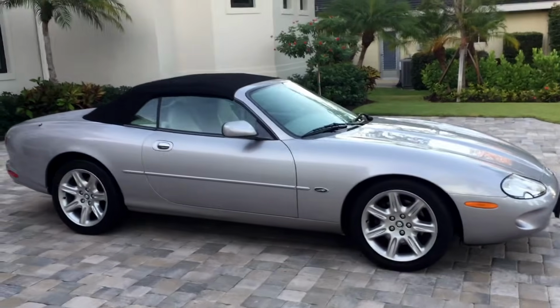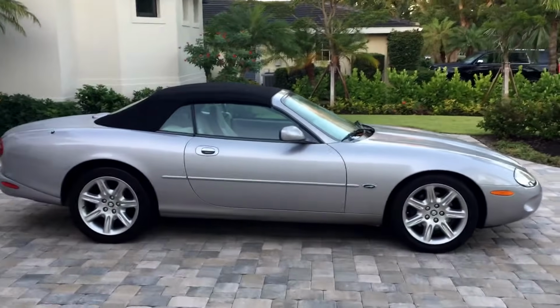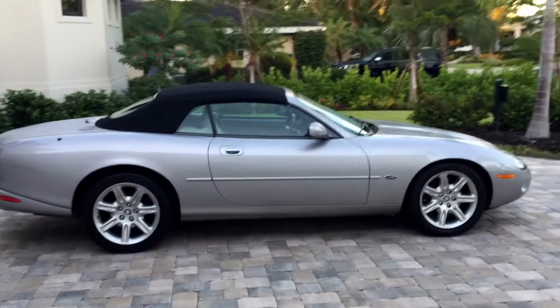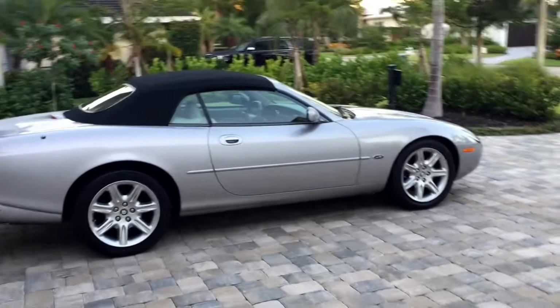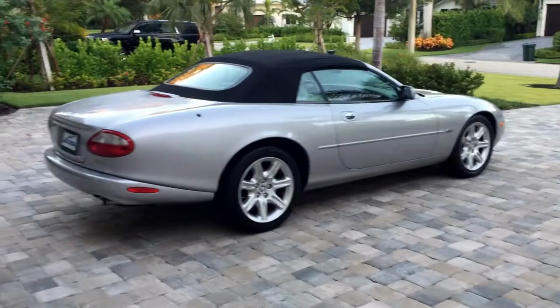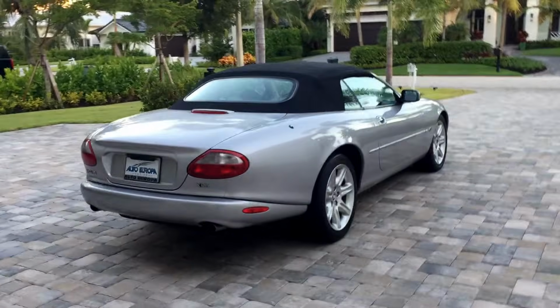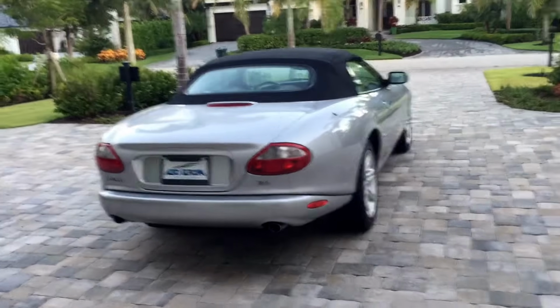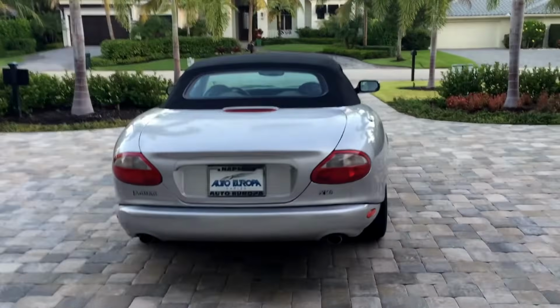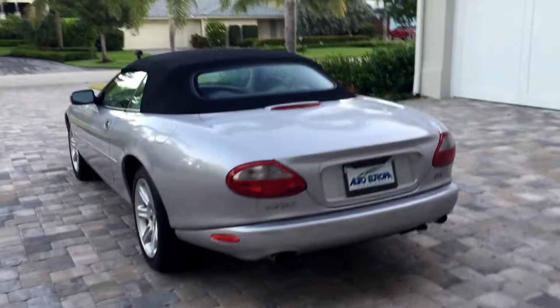What a good-looking car. This thing is absolutely gorgeous. Silver and tan is one of my favorite color combinations. I suppose you could say silver and beige would be more appropriate. And man, does it look good in this car. Jaguars are sleek, they're elegant, and of course very stately, refined, proper. They're all good things, and this one is no exception.